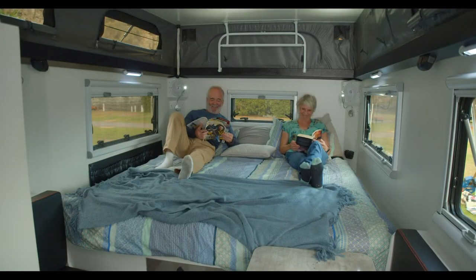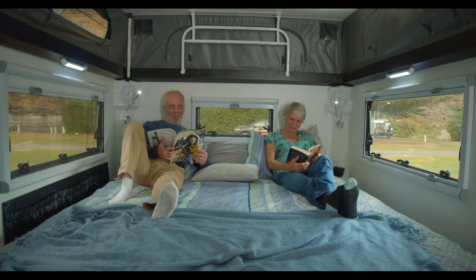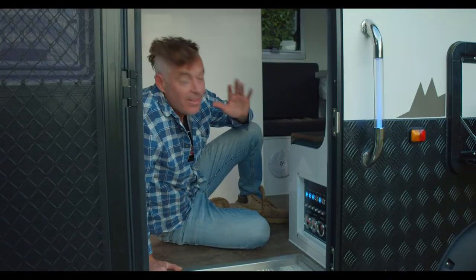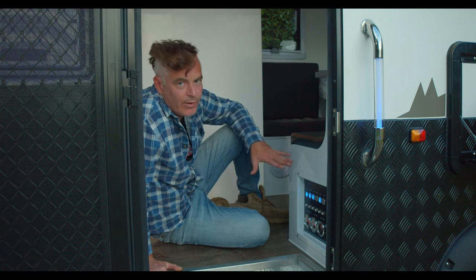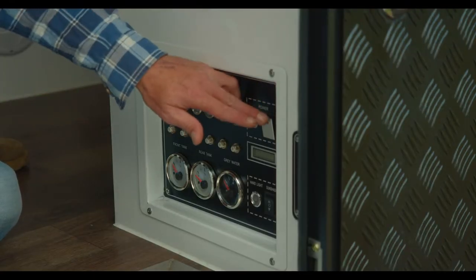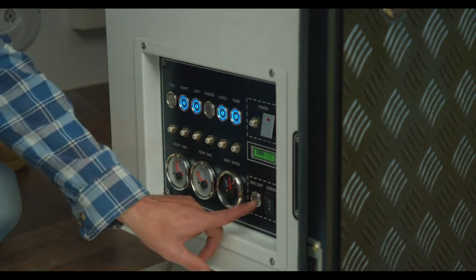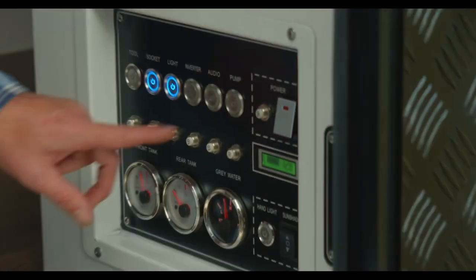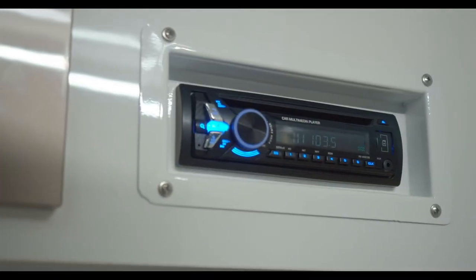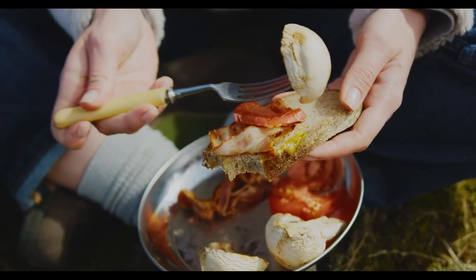And when it's stinking hot outside, this powerful aircon, which runs off 240 volts, will keep you cool as a cucumber. And this is what I love the most, the main control board with digital display. Look at all the options. You've got your main on-off switch, water and power levels, and heaps of pretty blue buttons that do really cool things. Your circuit breaker and inverter live here too, so turn the audio system on and make sure the pump button is switched on too, because this washing up won't clean itself.